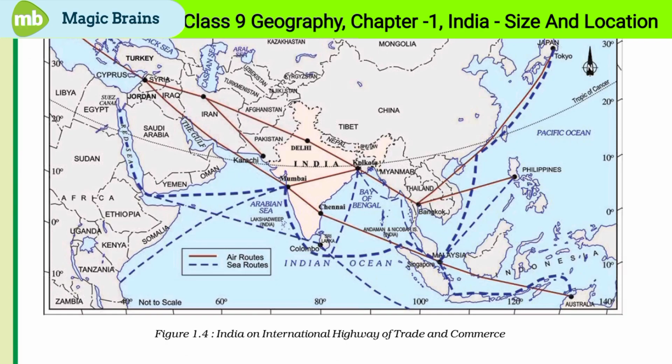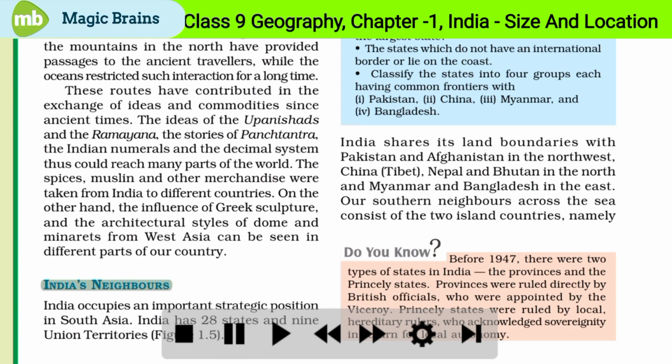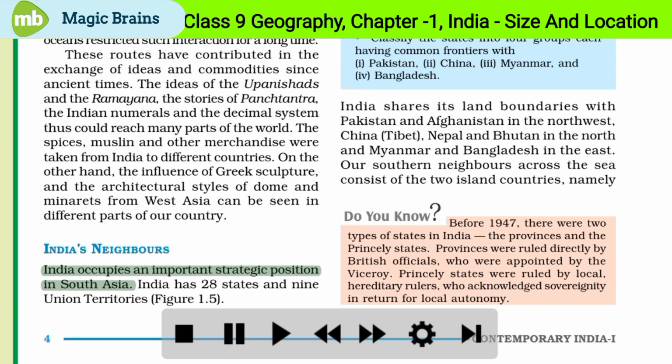There is a map given which shows the Southeast Asian countries. It also shows the air routes and the sea routes, the ports and the airports of India, and its trade relations with many countries. India has many trade partners: countries from Africa, Europe, Southeast Asia, Japan, and even Australia. India's neighbors. India occupies an important strategic position in South Asia.